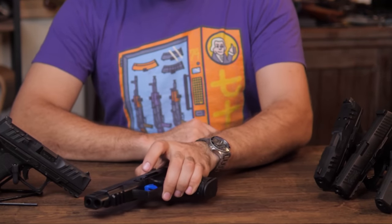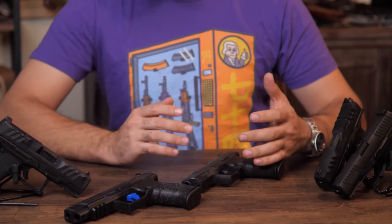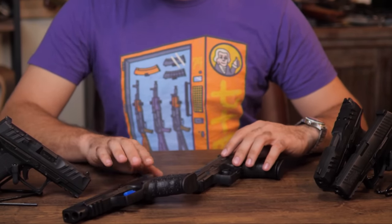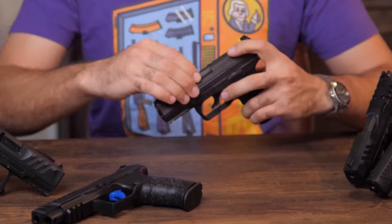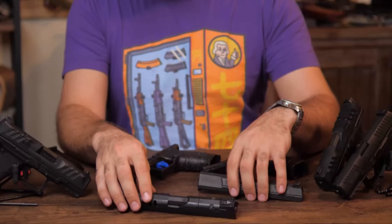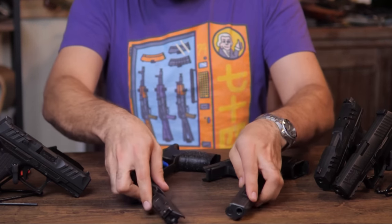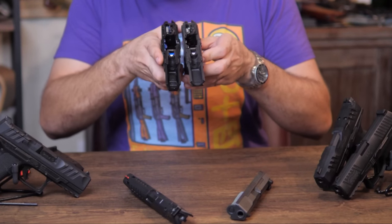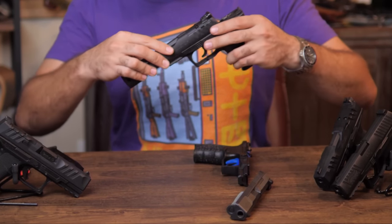One thing that's really interesting here, though, with the PPQ lineage, right? Or I guess I should say the P99 lineage, is the locking geometry on these firearms stayed the same. What that means is, these firearms internally are so similar, and they share a virtually identical locking block, and this is the P99 frame.